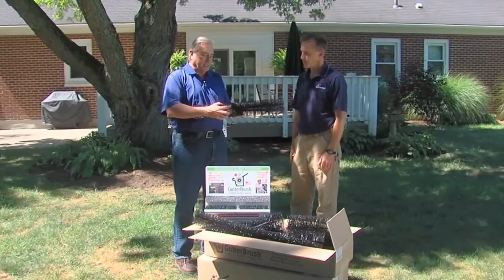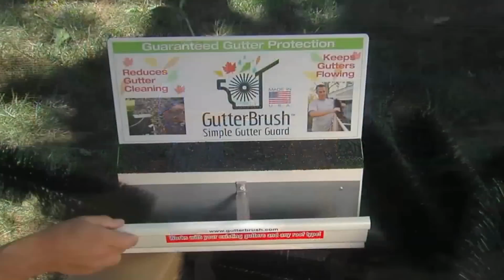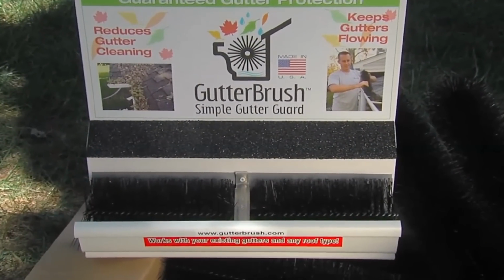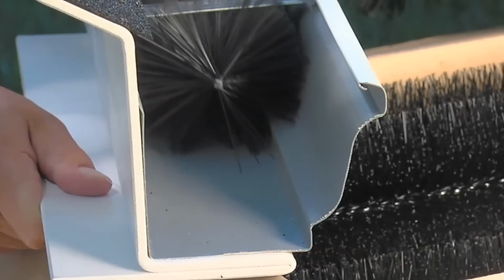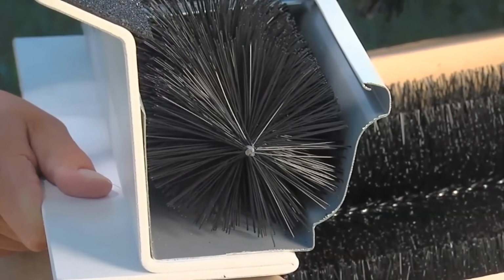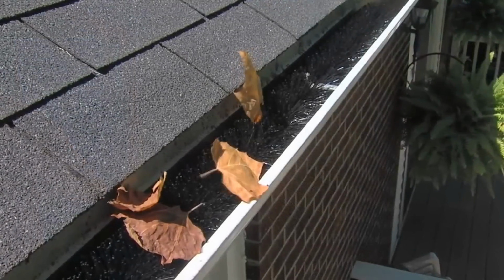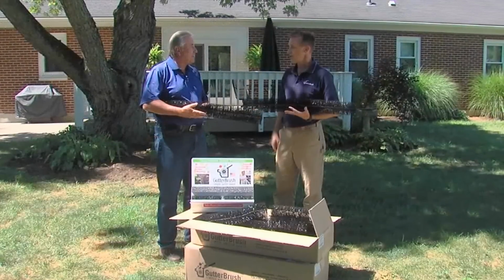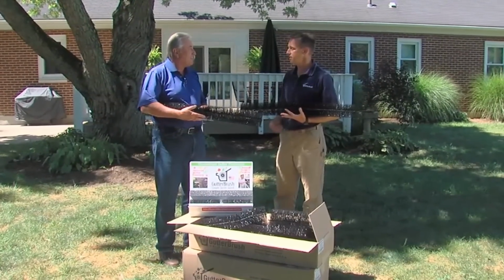Does the GutterBrush, it's got bristles and everything, it lays in the gutter, and how does it just keep stuff out of it? It does, yeah. It's almost just like a big bottle brush. The brush itself fills the space inside the gutter and acts as a barrier, preventing leaves or debris from building up, but obviously water can flow through the brush easily. And so your gutters continue to flow, but without the buildup of leaves and debris.